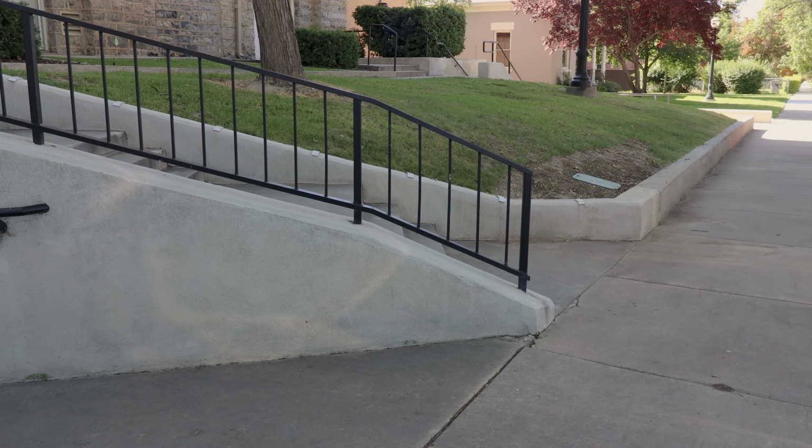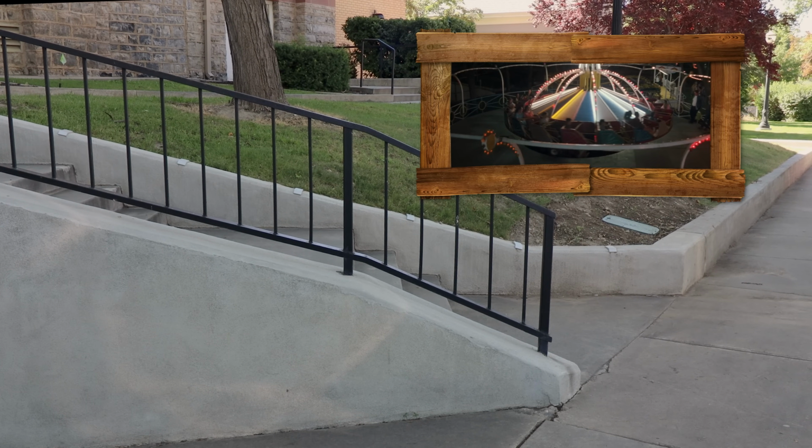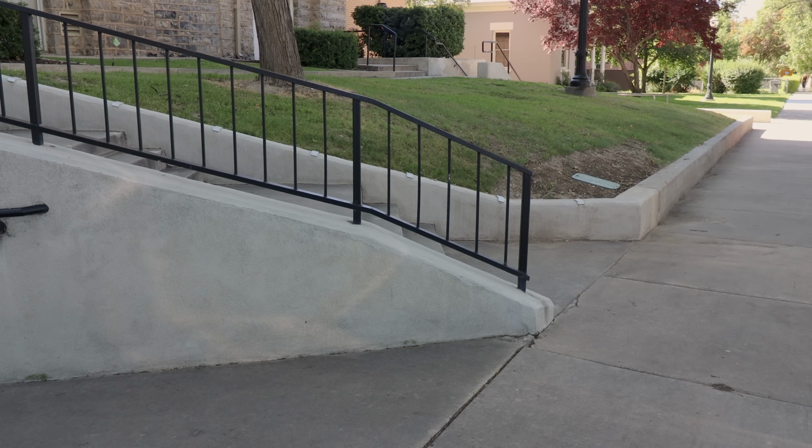Oh wait, there is one more thing to show you, actually. Last thing is these walls here on either side of this set of stairs are visible in an overhead shot looking down at the spinning ride. You can see these just barely in the background. All right, let's head back to the Sandlot.